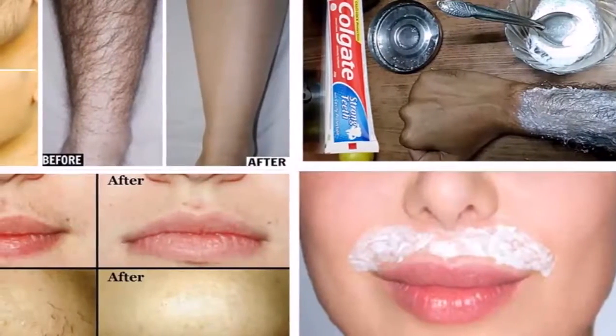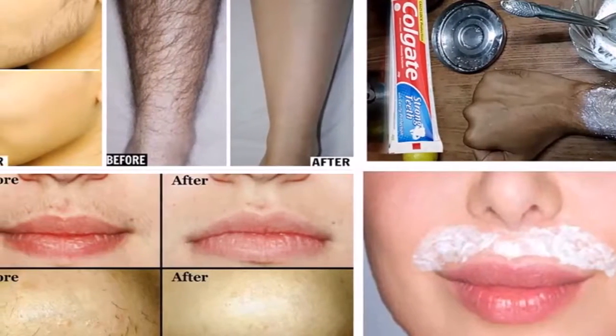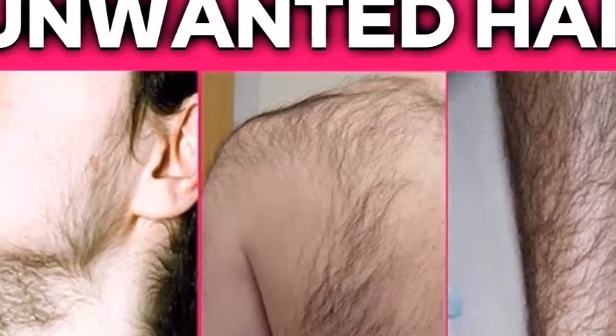Five natural ways to reduce and remove unwanted body hair. Every woman is probably obsessed with body hair and ways to remove it. Removing body hair is a boring and painful process, and it can cost a lot if you are doing it in a beauty salon.